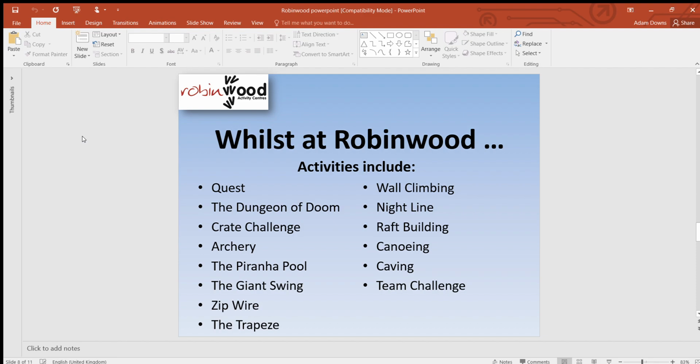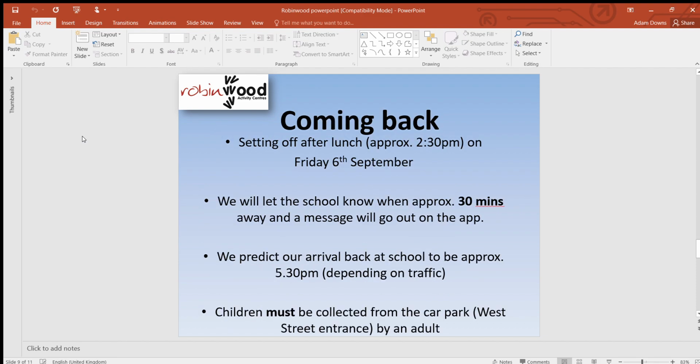So they're all completely safe at night time and really catered for. They're perfectly built for it. It's a fantastic facility, and they always have a wonderful time.